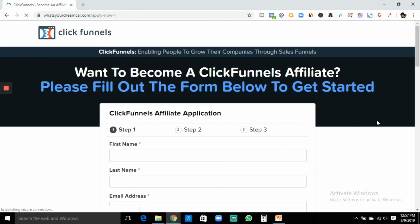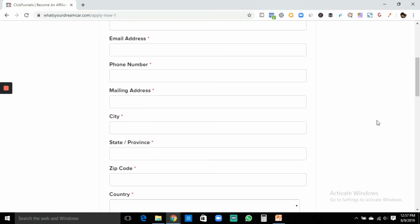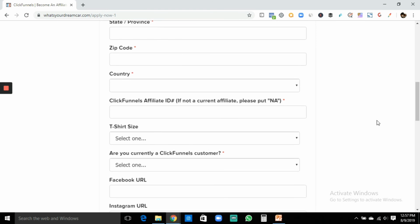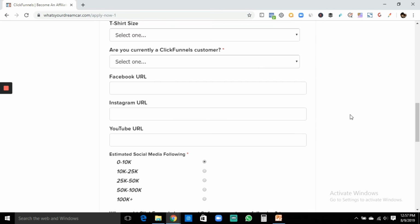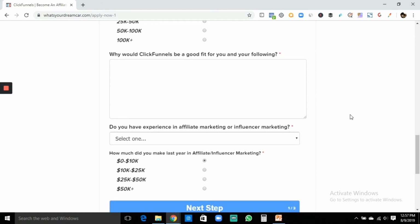Here's the form. You need to fill in the first name, last name, use the email address that you created your Clickfunnels account or your affiliate dashboard with, and also your phone number, then the mailing address, city, your address. Make sure to enter that affiliate ID. If you are a current affiliate, use that exact same ID that you have in your affiliate dashboard. Then your t-shirt size, and whether you are a Clickfunnels customer or not. If you have a Clickfunnels account, then you are a Clickfunnels customer. Then Facebook URL, Instagram, YouTube, your following, and how Clickfunnels will be a good fit for you and your following.